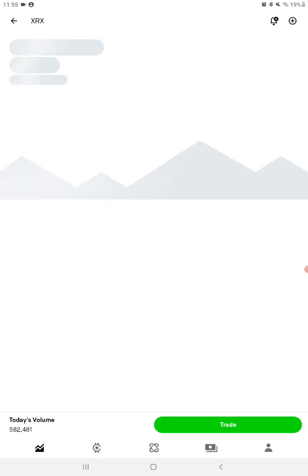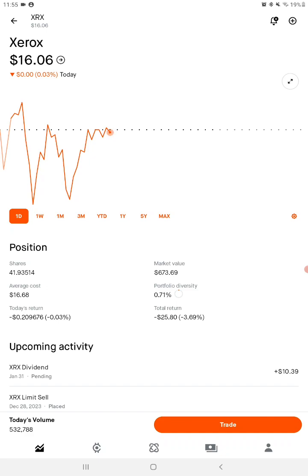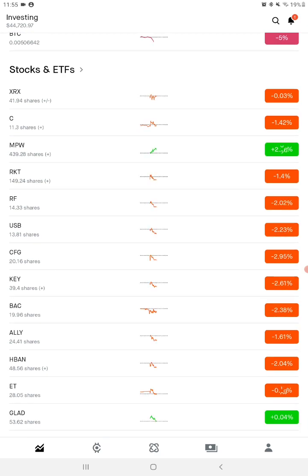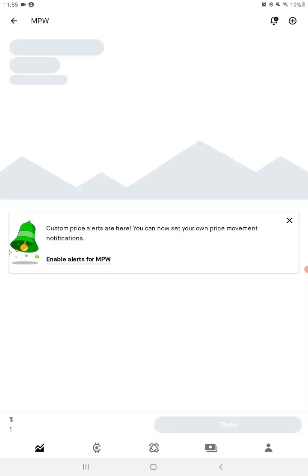I know I gotta get some Xerox to lower my average cost down in that. I'm going to set a limit on Xerox. I want to do Xerox at 16 and under. I wanted it to drop lower so I'm able to swing trade at a lower average cost. Citigroup, no, I'm good. Let's check out MPW.